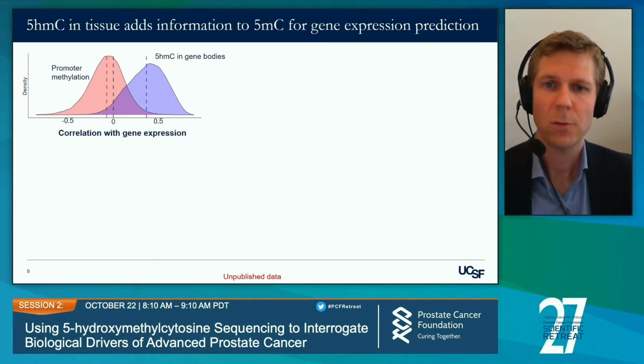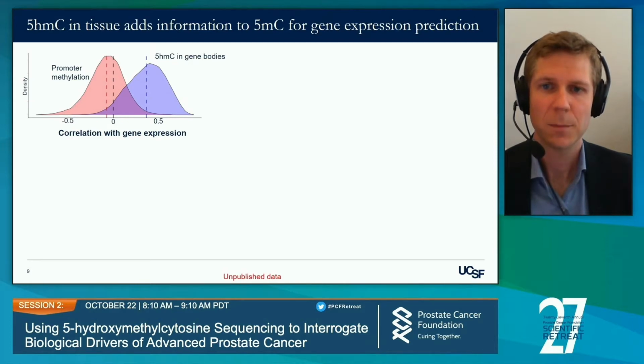First, we compared how well 5-MC in promoters correlate with gene expression. And remember, this is the traditional DNA methylation mark that is associated with repressed gene expression. And then we calculated how well 5-HMC in gene bodies, this novel marker associated with active transcription, how well that correlated with gene expression. And promoter methylation was negatively correlated, as expected, while 5-HMC in gene bodies had a considerably stronger positive correlation with gene expression.